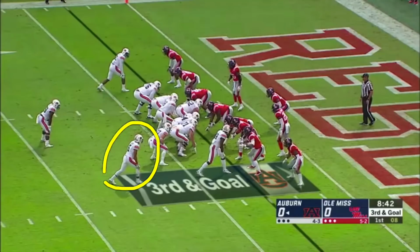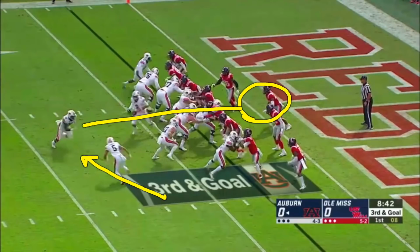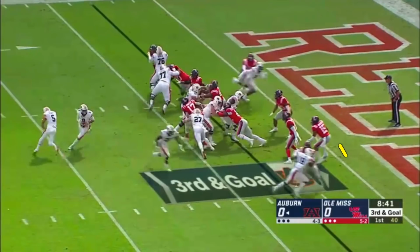So on the snap, watch that edge receiver. You see him immediately go this way as if there's the possibility for a reverse. And the defender who has him now has to try to sift through his own players to run with him in the man-to-man responsibility. And what that does is sort of pick off the linebacker in the middle who has the back in a man-to-man responsibility, and you get them crossed up here to get a guy open. So what you see is 15 for Ole Miss looking this way because that's his guy, even though he's not getting it at the moment.